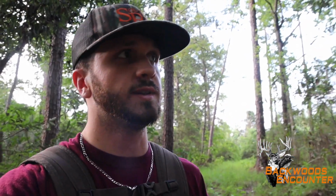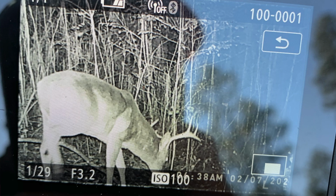Well, about 5 minutes later, I heard something coming through, and about 10 yards from me, a little 4-point stepped out. Big body, so I set a camera on this trail. I came back the next morning and checked the camera. Well, that night a monster 8-point had been walking through here. I mean, he was absolutely huge.